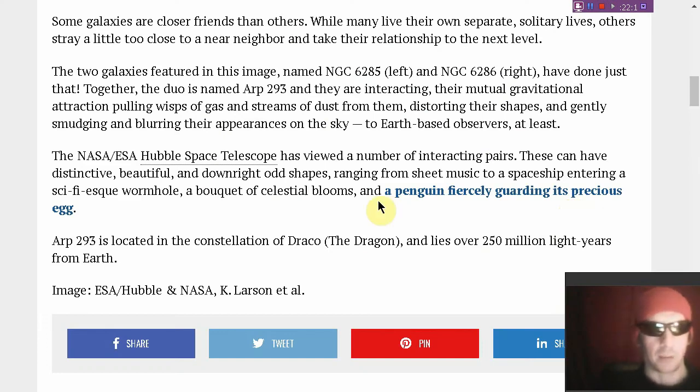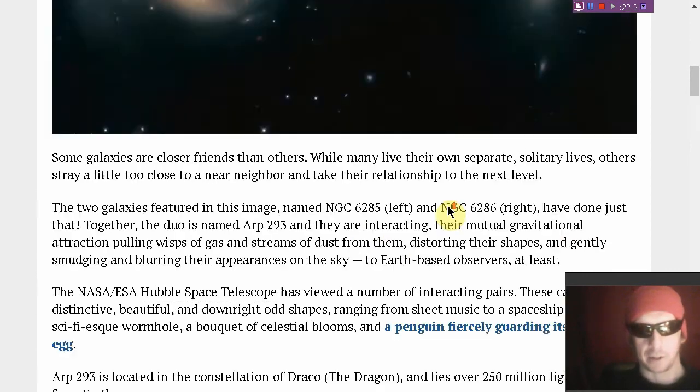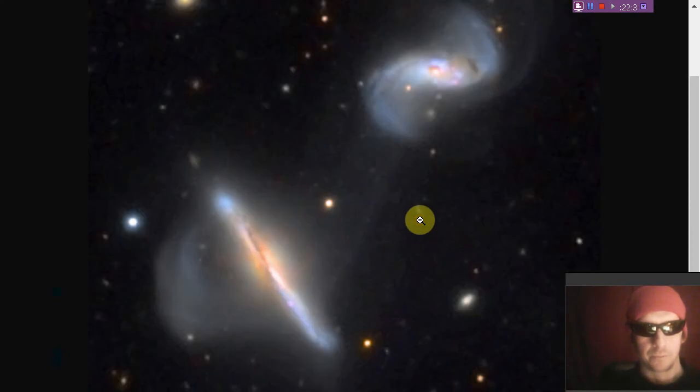Anyway, this Hubble image links to a bunch of other Hubble images here. If you want to check that out, we've linked to the SciTech Daily article as well, and also to this better image showing this filament in between these two galaxies.